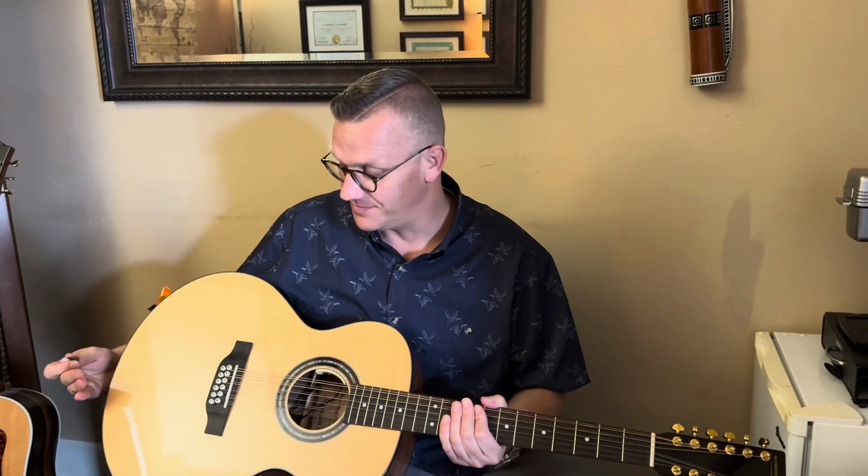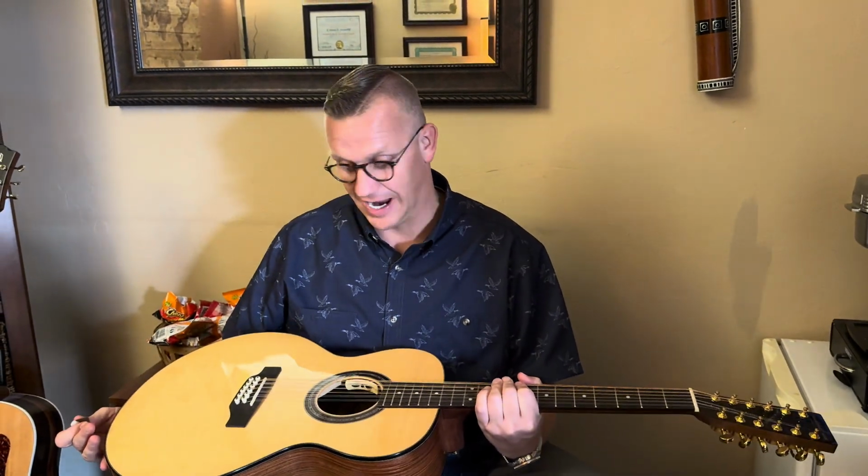There's one I was looking at. It's like a triple O. I forgot the name of it, but it really looks neat. It's beautiful. It's a cedar top, mahogany back and sides, all solid. I love this. I said this on another video before. I can't wait for them to make a jumbo. I am a jumbo guy, and seeing this and hearing this, I can only imagine.